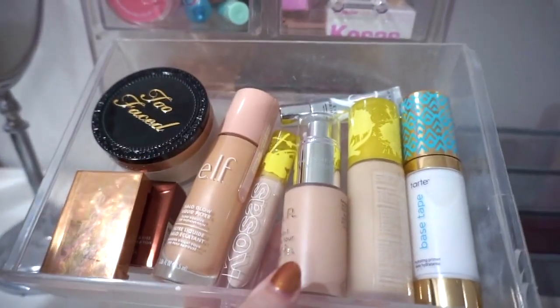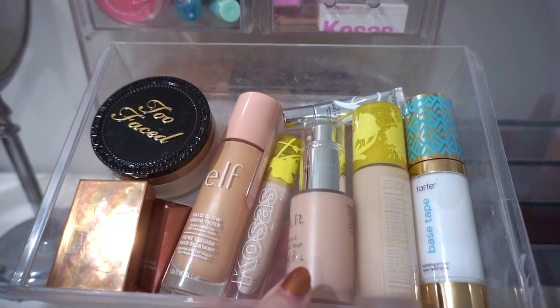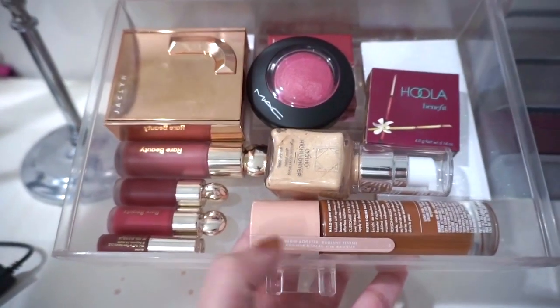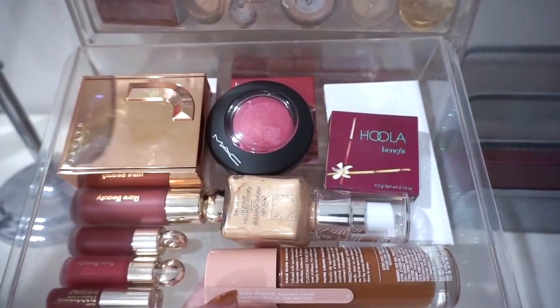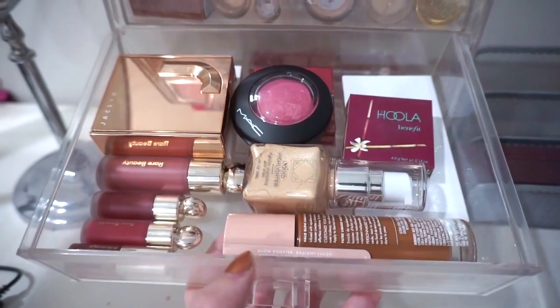So here is my base drawer: primers, concealers, correctors, foundations, and my powder. Then we have my cheek products, so all my Rare Beauty liquid blushes, liquid bronzer, and highlight. Then my highlights, my blushes, my bronzer, my little cheek duo from Sigma. I'm really impressed with how everything fit in here.